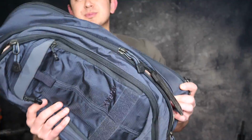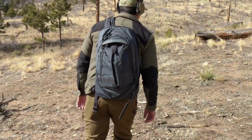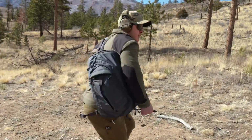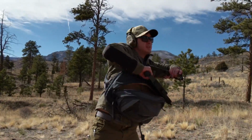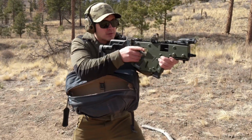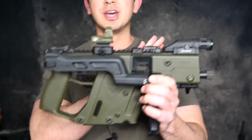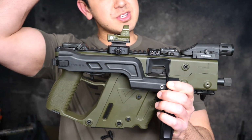But basically I saw this bag and I was like, man, that bag would be awesome if it was paired with a small little folder, which I didn't have at the time. I didn't have any folders. I had a bunch of ARs and a bunch of pistols and nothing that bridged the gap, so to speak. So I started looking into it.